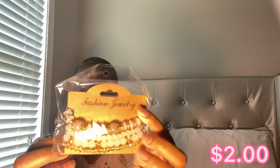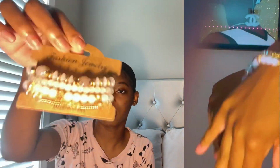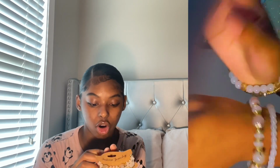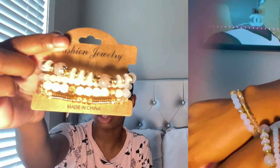So this is what they look like in the packaging. I'm gonna take this out. It's like a set. So this is how they look. What does it even say on it? Fashion jewelry. So it comes with these, I think it's four of them. Yeah, four. Comes with this big one right here. This one big one's cute. Then they have these two little small ones. This one has a little charm tassel on it. Y'all see better on this try-on part. But yeah, this is so cute.